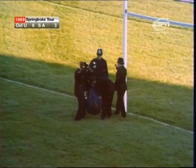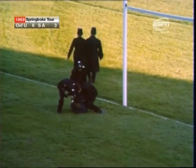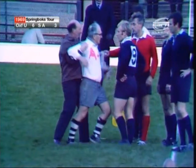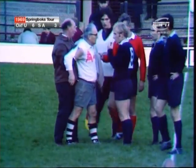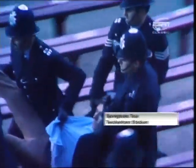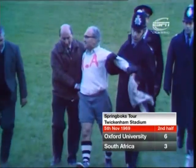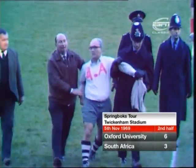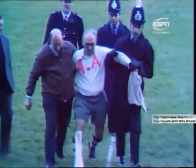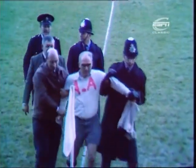There's another demonstrator by one of the goal posts. There are two demonstrators on the pitch, in fact, and the police are now going on to take them both away. Another demonstrator being carried out along the sidelines. There's been a delay in the start of the second half. The demonstrator being roundly booed by most of the crowd here.